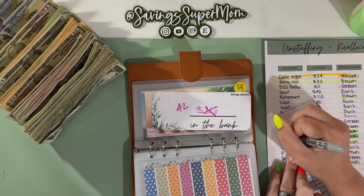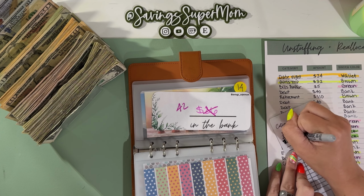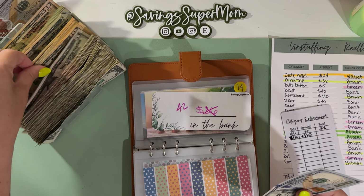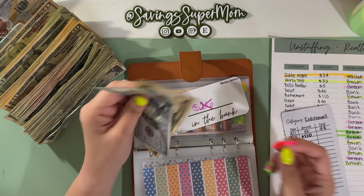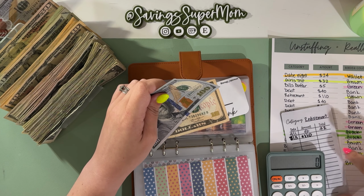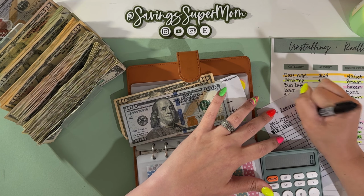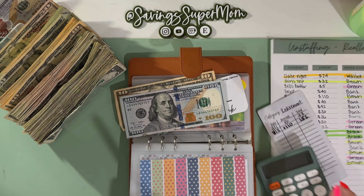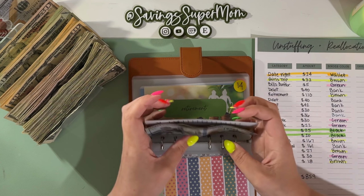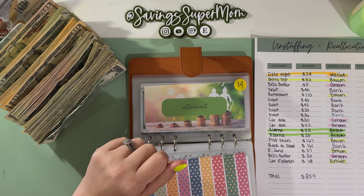6, actually it's 7. So we're putting in 110, and there's 42 in the bank already. And so now we're gonna have 152. I don't know why I thought I needed that calculator, but so 152 in retirement now. And I will pull this when I unstuff my binders to put into the bank.